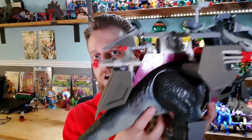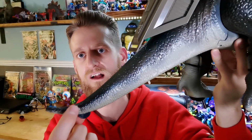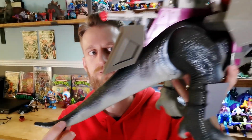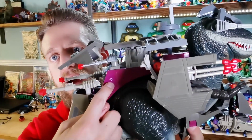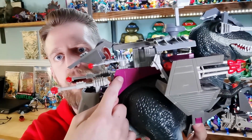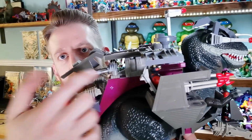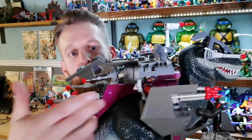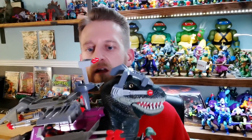There are a few bits, as always with Dino Riders, especially the T-Rex. His tail has snapped at the end there and then been fixed. There are some pegs just there that are snapped off, and these guns here would normally be attached to them, but there is another mount there. So maybe one day I'll get a replacement part, but I'm really not that bothered about that.